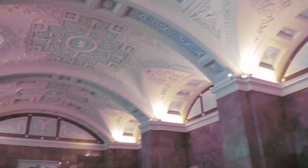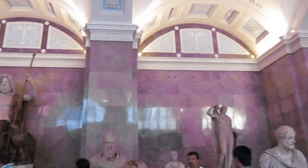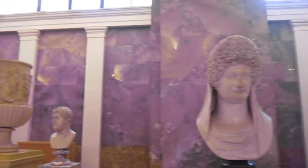Inside the Hermitage Museum at the moment. Bit of a whirlwind tour. I had children's drawings in the other room we just came to, which I thought was pretty cute.